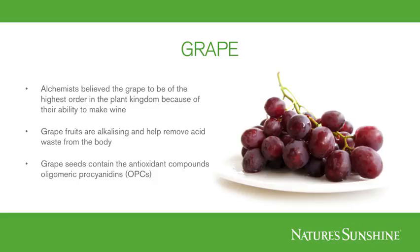Grapes are another really good source of antioxidants. Ancient alchemists believed that the grape was in the highest order of the plant kingdom because of the ability that grapes had to make wine. The fruit of the grapes are very alkalizing to the body and help to clear out acid waste. Now, acid waste, a lot of people hear about this acid alkaline thing, is actually highly related to what we're talking about in terms of free radical damage.